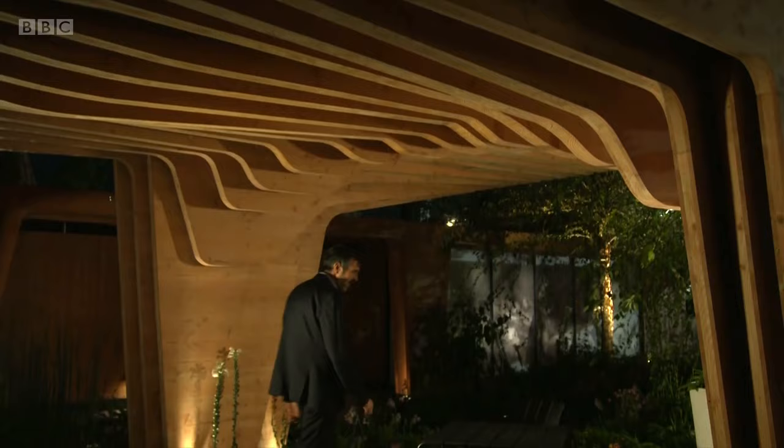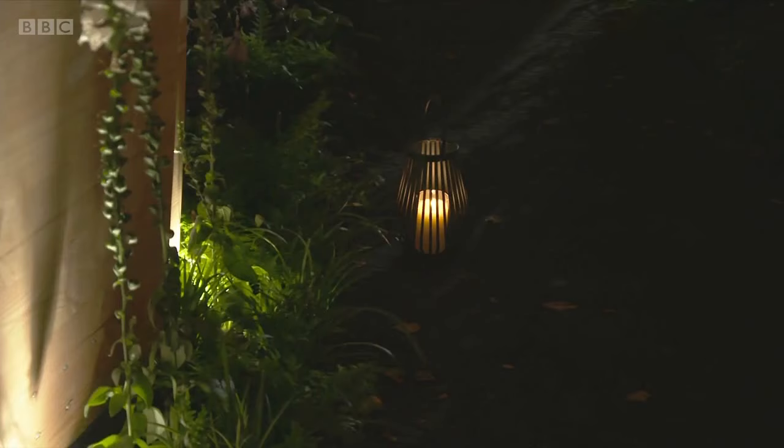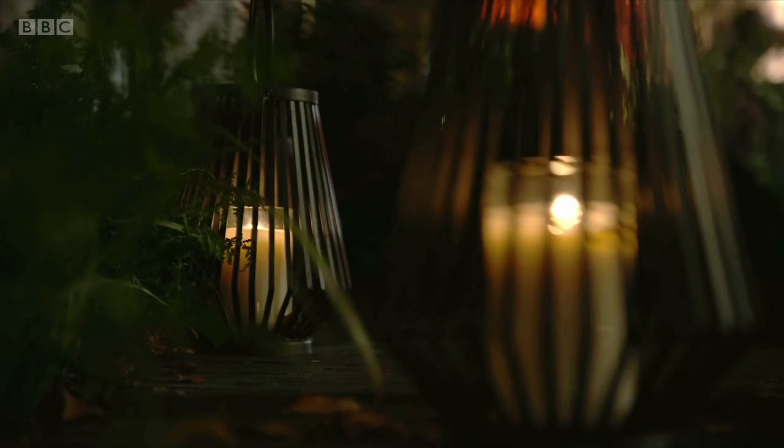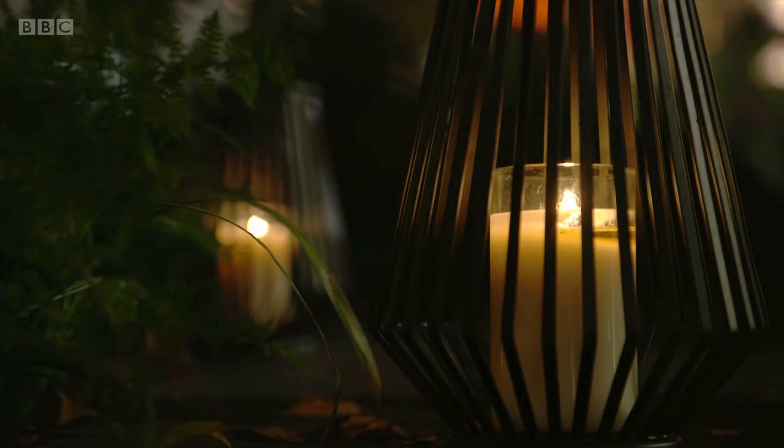Remember as well, with the lighting, it doesn't all have to be fixed. Just these lovely little candles set around a scene for a cosy, romantic cup of cocoa in the garden.